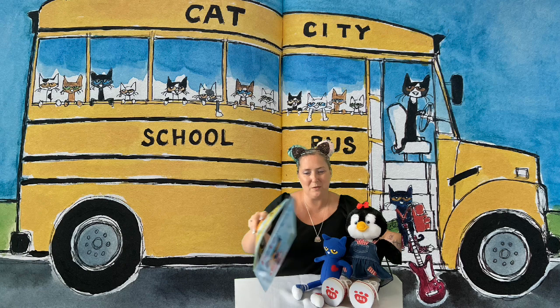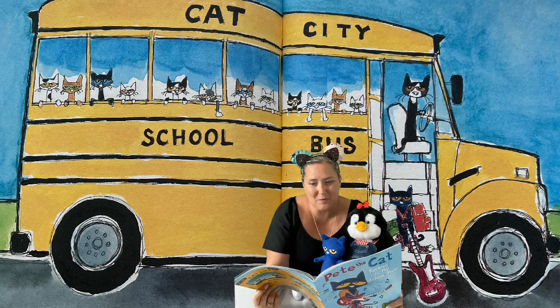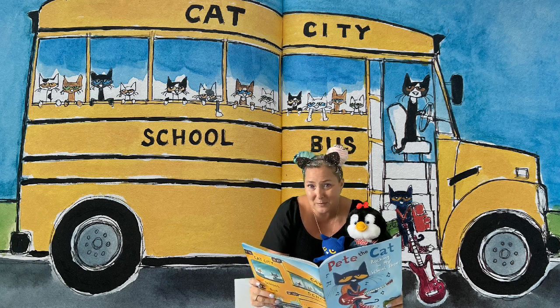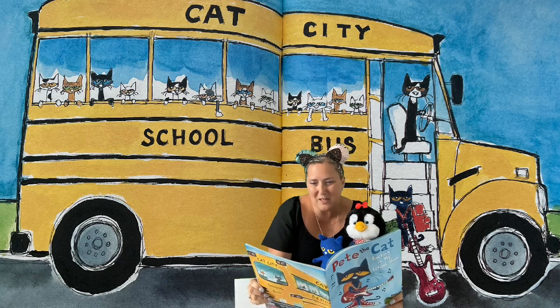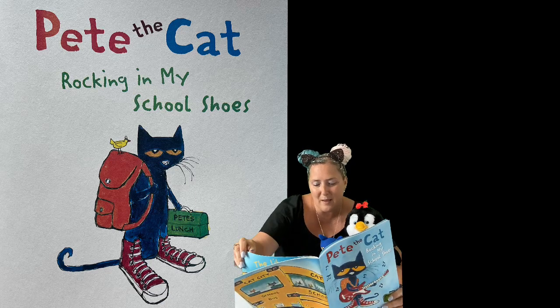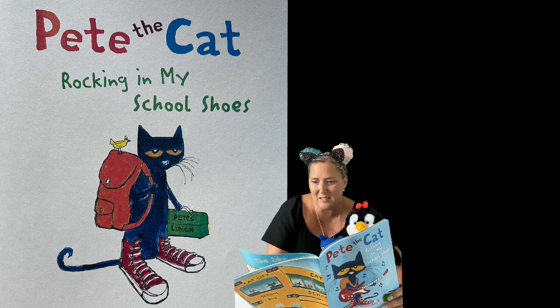All right, I'll hold it so these guys can see the pictures, and then I'll put them up on the board for you to see. This is a school bus, and it says Cat City School Bus. So I guess they're going to Cat City. Oh, they live in Cat City. And then here's another title page that says Pete the Cat Rockin' in My School Shoes. Story by Eric Litwin, aka Mr. Eric, and art by James Dean.